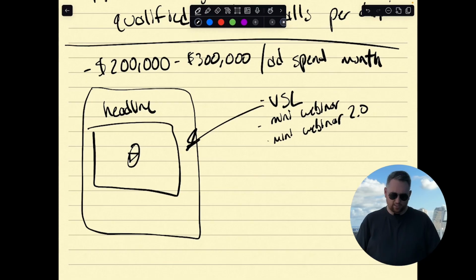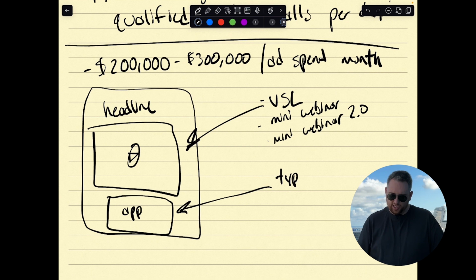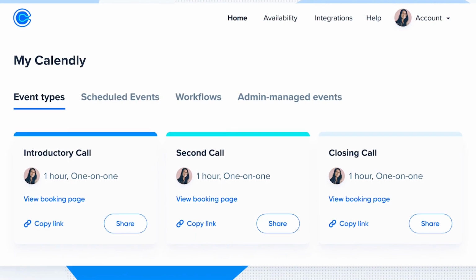But again, VSLs are still very effective here. Now, in this lower half of the page, we typically put an application. In our application, we are going to use two different tools. These softwares are generally the best combination because they lower the overall drop-off rate that usually occurs between an application and a scheduler when they are separated. We use Typeform and we use Calendly. They have an integration together.